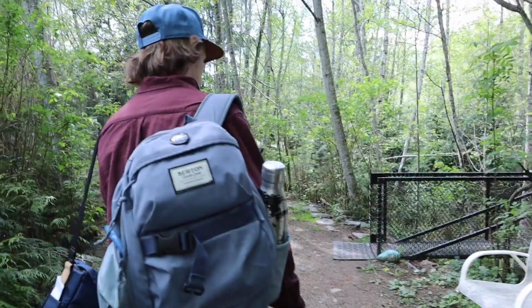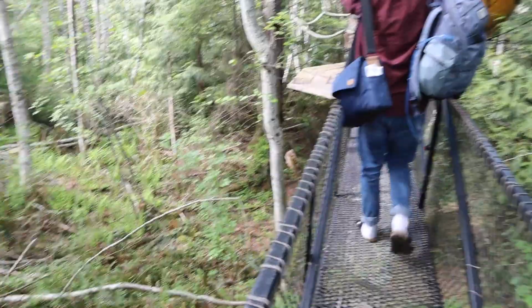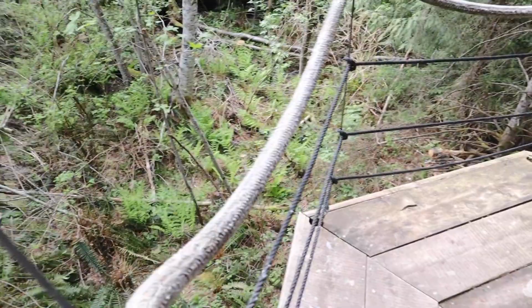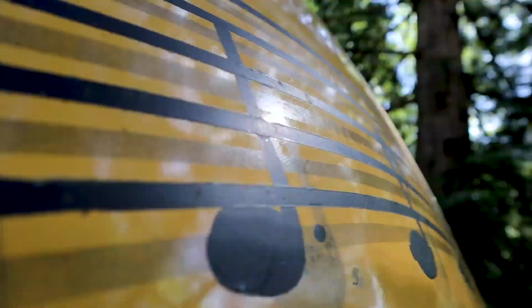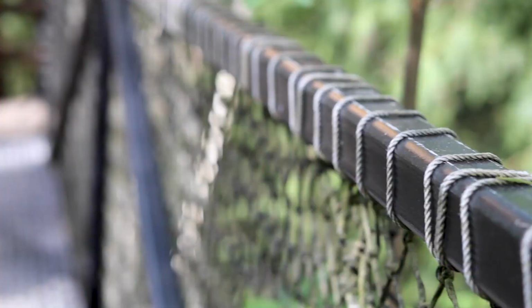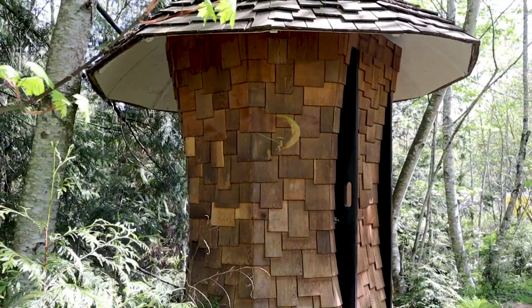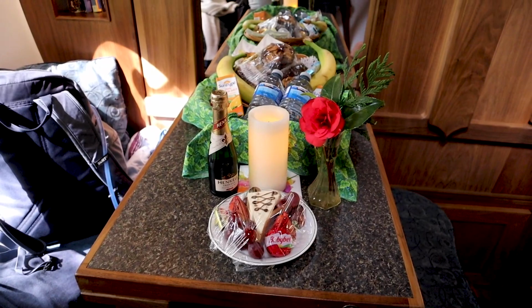Come with me. We're headed this way. So we go across a bridge. And there's our melody. Got a lot of stuff. It's got like a little porch with a great view. Clearly a sphere. That is actually two tables.